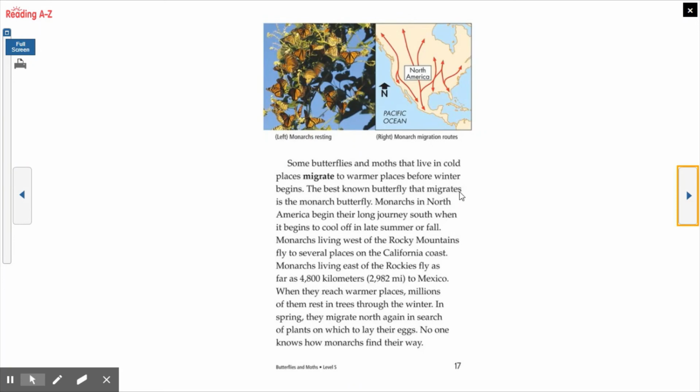Some butterflies and moths that live in cold places migrate to warmer places before winter begins. The best known butterfly that migrates is the monarch butterfly. Monarchs in North America begin their journey south when it begins to cool off in late summer or fall. Monarchs living west of the Rocky Mountains fly to several places on the California coast. Monarchs living east of the Rockies fly as far as 4,800 kilometers, which is the same as 2,982 miles, to Mexico. So they fly almost 3,000 miles from the north all the way to Mexico.